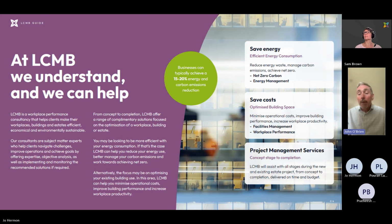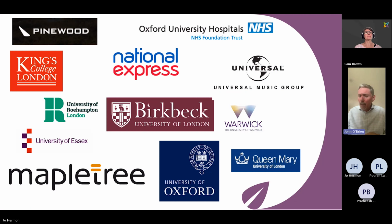At the beginning, Sam mentioned some of the customers we're working with. So we work with a diverse cross-section of public and private sector clients, and these include organizations such as Pinewood and Universal Studios, who we're helping reduce the energy use, operating costs, and net zero carbon. We're currently working with Mapletree, helping them create an investment strategy to minimize the cost to get their estate to EPC B by 2030. And we've just completed some work with the University of Oxford, writing their Sustainable Development Guide for the Capital Development Programme.